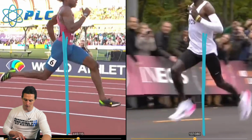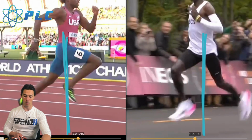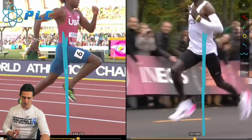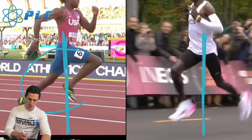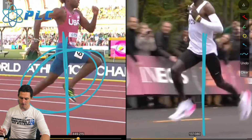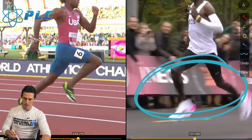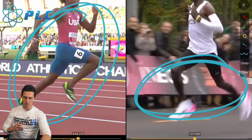So Noah Lyles, again, is going to be trying to stay a lot more upright, right? His spine's going to be a lot more upright. His hips are going to be a lot more upright, and it's going to allow him to get a lot more vertical force, right? And get a great leg cycle, where Kipchoge is going to be much more horizontal force, right? Noah Lyles is not going to be able to sustain this forever, right? He's going to tire out.